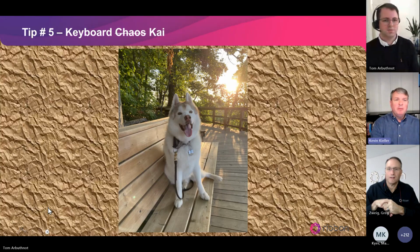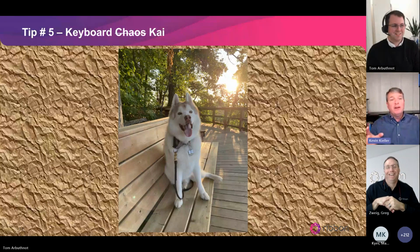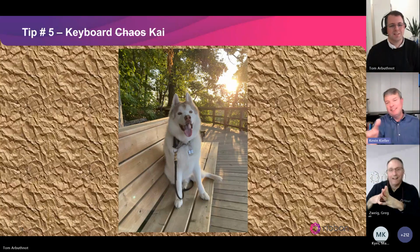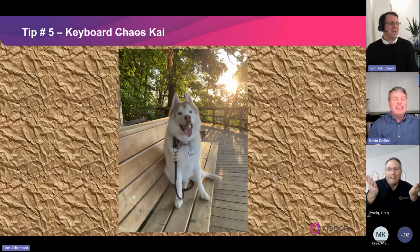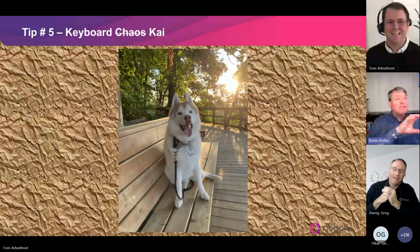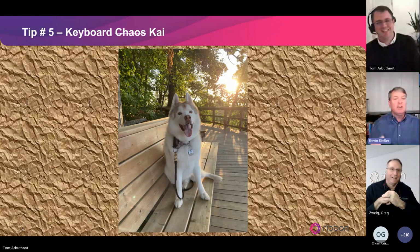Okay, for those of you keeping track, tip number 5. Now, this was called keyboard chaos. I like alliteration. And then I felt that's being too negative. So I just wanted to start out by saying keyboard Kai. This is my husky, my Siberian husky. This is shameless, but this was because I didn't want to be negative. My last one was the slashing slash commands. I feel like 2 of my tips are like things that you're losing.